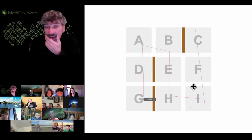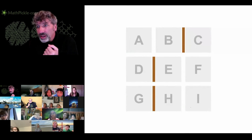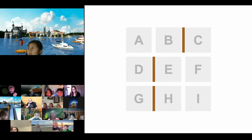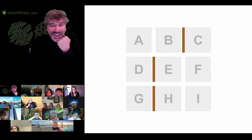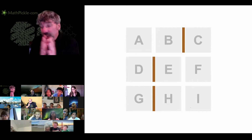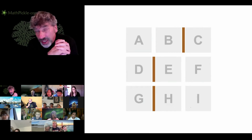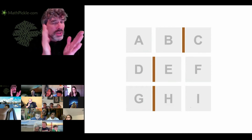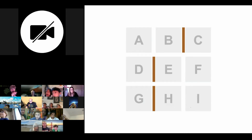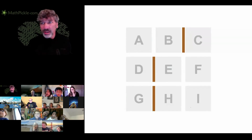Okay, so I think that this one worked. Arav, this worked. So you have successfully completed this puzzle for 3 toothpicks. Now the question for everybody else is, do you need 3 toothpicks? Or is it possible just 2 toothpicks would be enough to solve this puzzle? So that's the question.